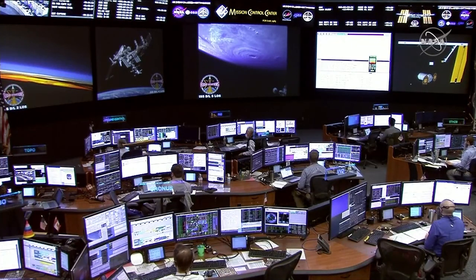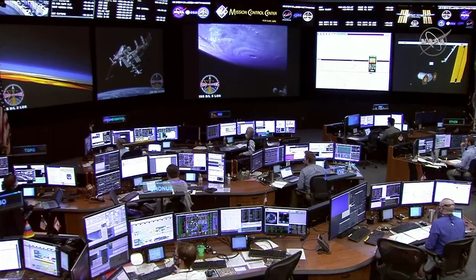And Houston Station on 2 for Cygnus. We see 17 meters prime range, and Block Bravo is nominal, both monitors. Copy.